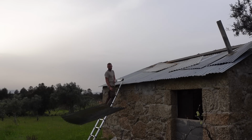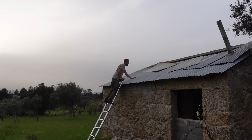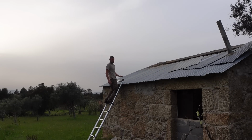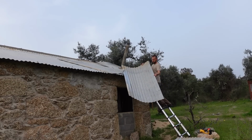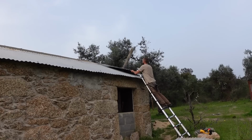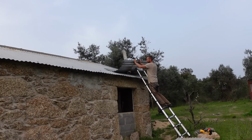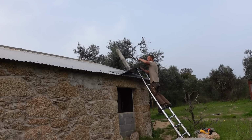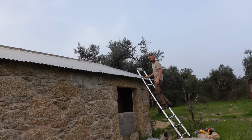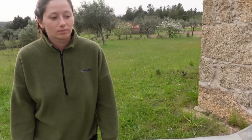Bombs away! Looks wild, doesn't it? Perfect wasp nest, isn't it, Laura? Really cool how they've just attached it to something that hasn't really got any points to attach to.